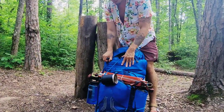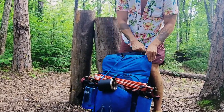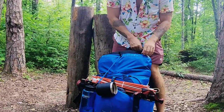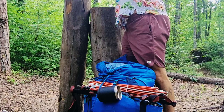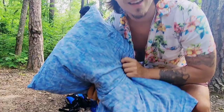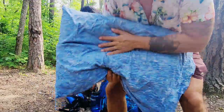I don't need a bag. Why? For my food. Why is that? Because all my food's in this, and I just hang this up. Oh, okay, cool. Yeah. That's a smart way to do it. I knew there was a reason I did it in the top. That's a really smart way to do it. Every backpacker needs a luxury item. For me, it's this pillow.